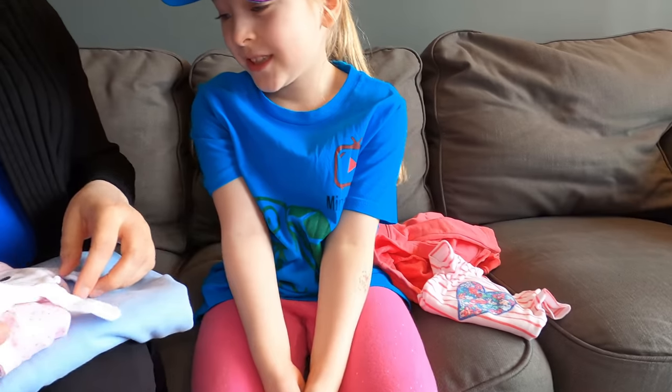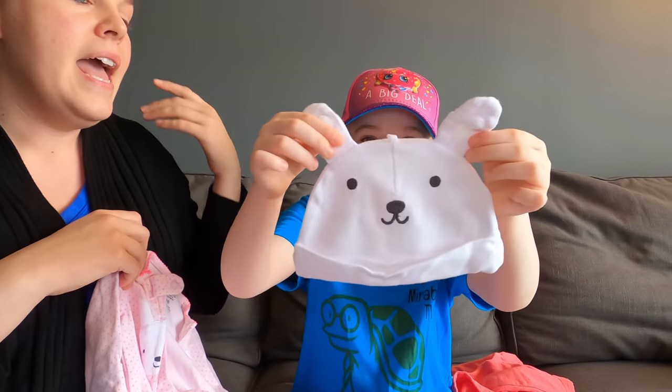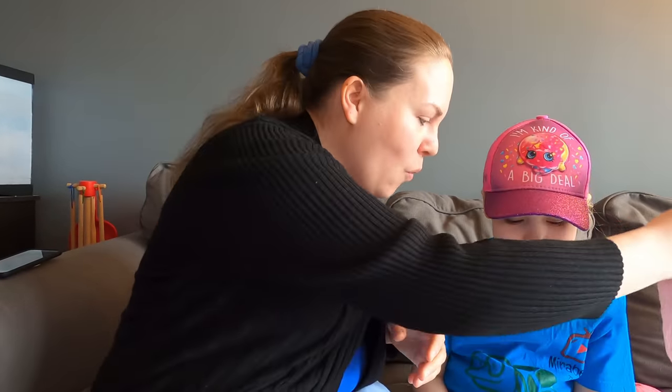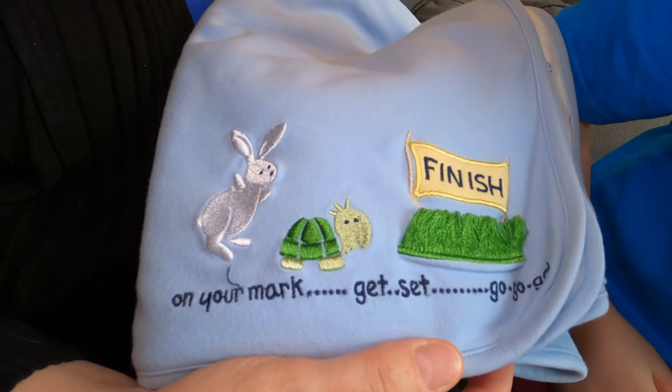So the indoor one, we decided since she was born just before Easter, we dressed her up as a little Easter bunny. Look at this little outfit. And it had a little hat. And because we owned a tortoise, Noel, we thought, wouldn't that be funny to do a tortoise and the hare photo? And we just happen to have this fun blanket that shows them racing. And so we took a picture of Mirabella and Noel on this blanket, and look how big this blanket is.